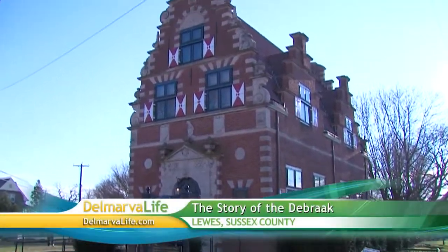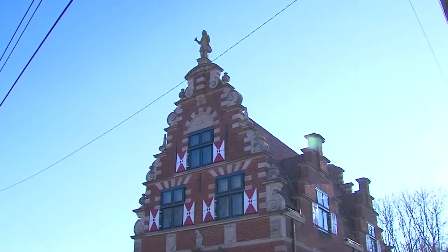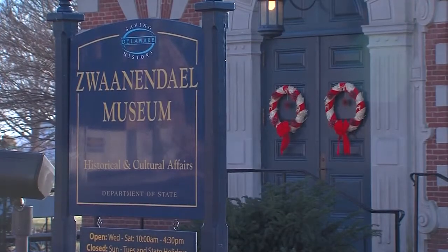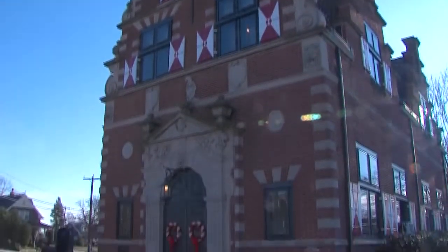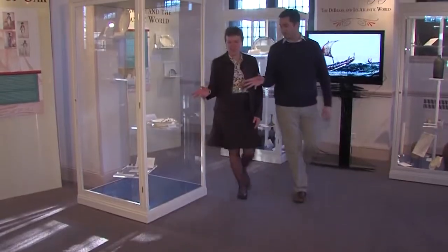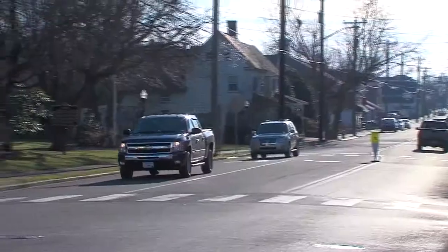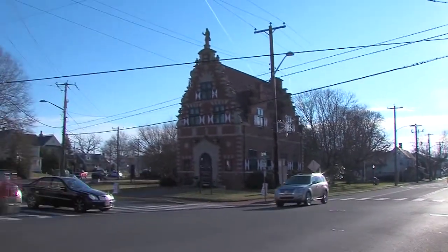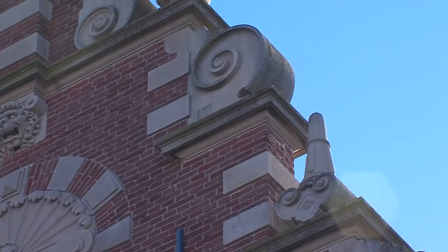Take one look at the Zwannendale Museum in Lewis, and you'll see why it stands out. A lot of people do think that it is a church, but it was actually built as a museum. It was built in 1931, 300 years after the Dutch arrived here in 1631. Bridget Warner is the site supervisor for the Zwannendale Museum. Since the area of Lewis was first discovered by the Dutch, Bridget says the building is patterned after the town hall of Hoorn, which is in the Netherlands.